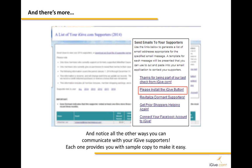We have ways to remind people to install the iGive button. The single best thing a supporter can do is have the iGive button installed. We've already talked a little bit about revitalizing dormant supporters, and this is getting prior shoppers helping again, another sample email for you. And last but not least, connecting your Facebook account to iGive. When you do that, it is an evergreen kind of a relationship.